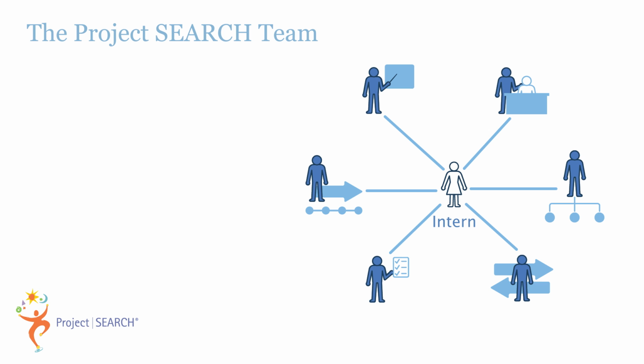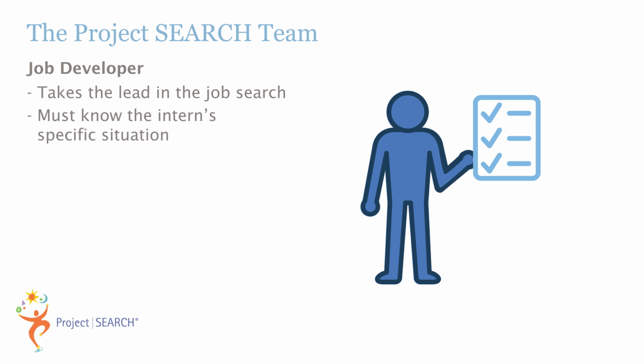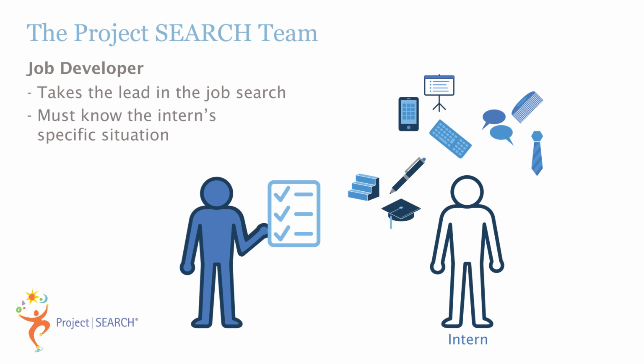Next, we'll look at the job developer, who is often affiliated with the local supported employment agency or community rehabilitation partner. The job developer takes the lead in helping the intern obtain a job after graduation. To be successful, the job developer must understand the intern's specific interests, skills, and work behavior. If particular job adaptations are going to be needed, the job developer must understand those, as well as the intern's specific living and transportation situation.